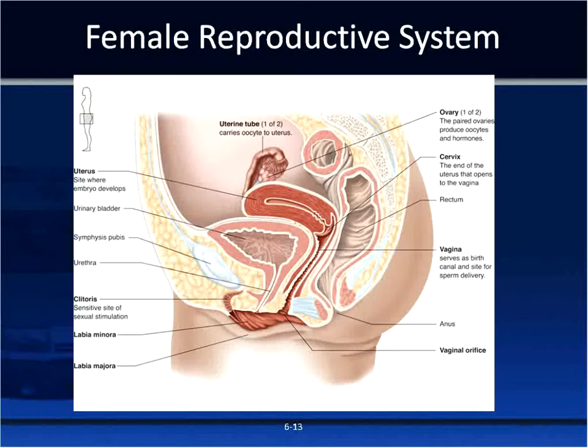The vagina, which is the birth canal, receives the penis during intercourse and serves as a passageway for menstrual flow and delivery of an infant. Accessory organs include the mammary glands, breasts, which function in milk production after delivery of an infant. The external genitalia include the mons pubis, clitoris, urethral opening, Bartholin's gland, vagina, labia minora, labia majora, and the hymen. The perineum is the area between the vaginal opening and the anus.